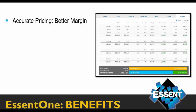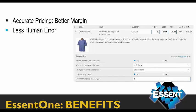It assures accurate pricing and better margins by giving visibility at the order details you see on screen here, and also all the way down to the line item level so you know what your margins and your profit are on every item on every order. The product configuration allows less human error, so it gives you the accurate pricing, the accurate configuration, and as we saw as it went from quote to sales order to purchase order, there's no human error of rekeying information in.